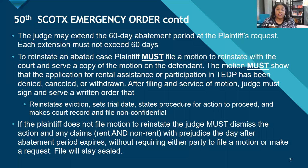So the eviction gets abated for 60 days. The judge may extend the 60-day abatement period at the plaintiff's request, but just the plaintiff, not the defendant. And each extension should not exceed 60 days. If the landlord wants to reinstate an abated case, they must file a motion to reinstate with the court, and they have to serve a copy of the motion on the defendant.